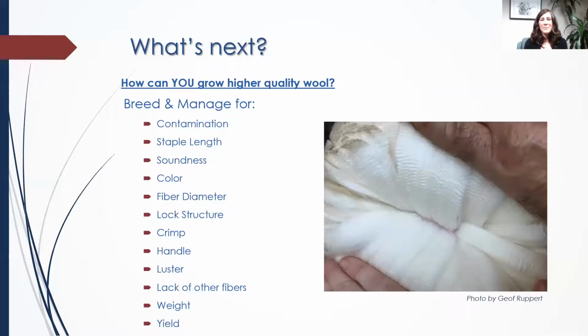So just going back to last night, what's next? What are the next steps? Something to think about, how can you grow higher quality wool? So the big things we talked about breeding and managing for contamination and vegetable matter, the staple length, how sound is your wool? Does it have any breaks or tenderness issues? What color is it? The fiber diameter and what it's best suited for.